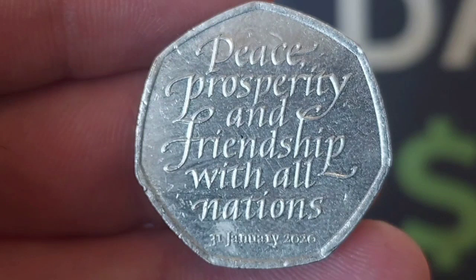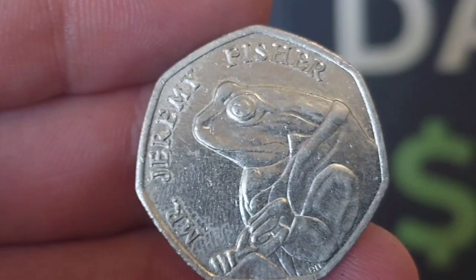We move on then to coin number 4. Apologies, this one is a little bit blurry, but it definitely did not stop everyone at home guessing it correct. The number 31 on the screen, the 31st of January 2020, from the Peace, Prosperity and Friendship with All Nations. It's the Brexit 50p. Coin number 5 then, and it is another Beatrix Potter coin.